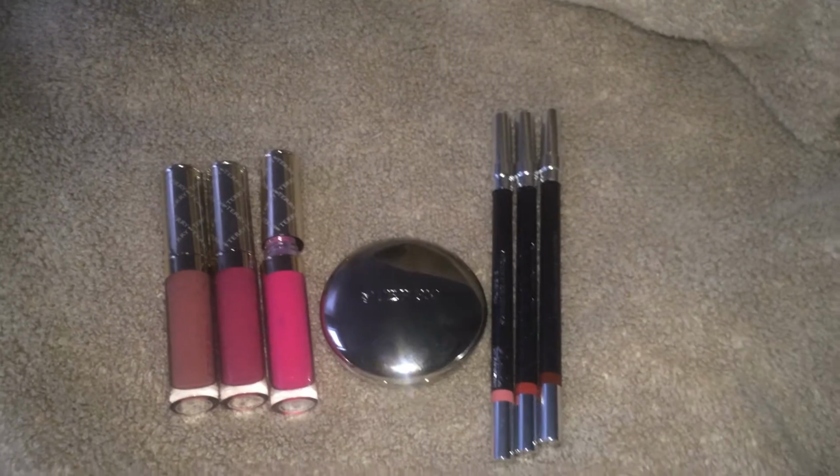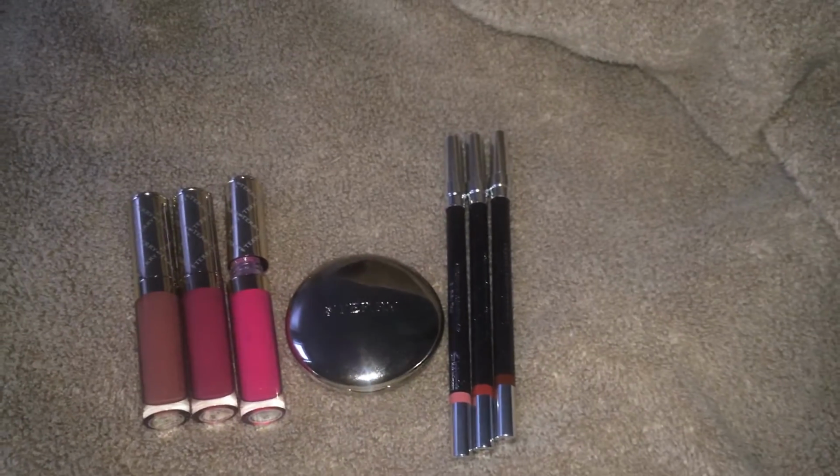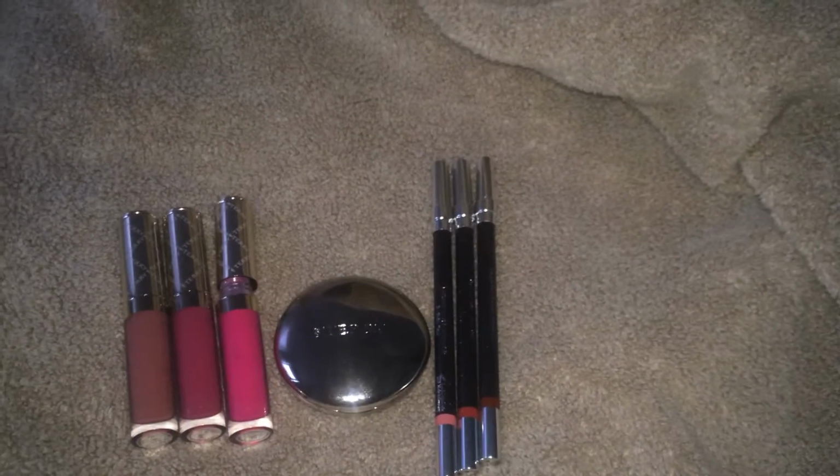Because with glossy stains, I could only wear a glossy stain maybe for one day, and then I have to wear something else the next day because my lips do get a bit dry with glossy stains. So just something to keep in mind.